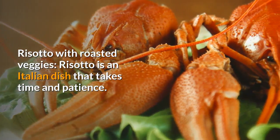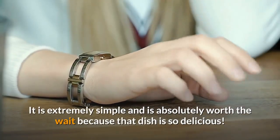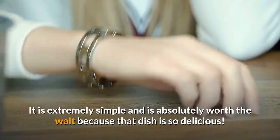Risotto with roasted veggies. Risotto is an Italian dish that takes time and patience. Make sure that you are ready to spend about an hour in the kitchen. It is extremely simple and is absolutely worth the wait because that dish is so delicious.